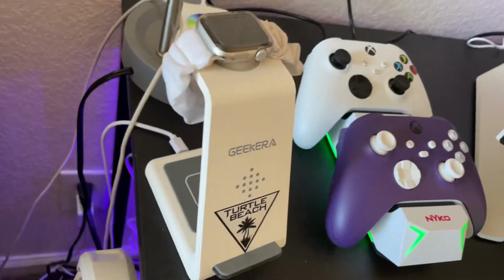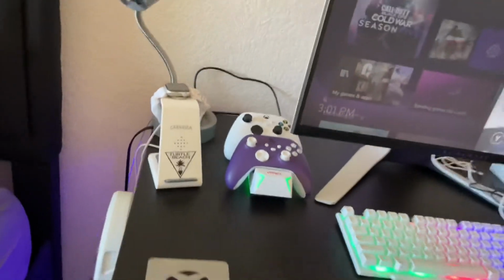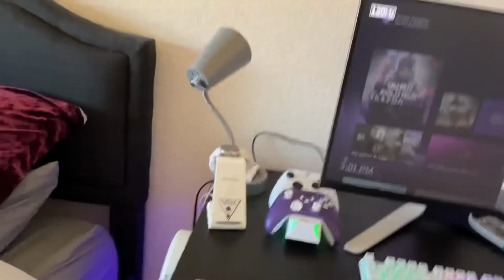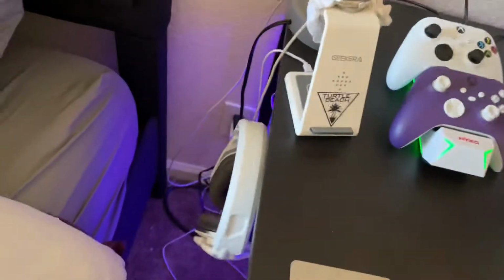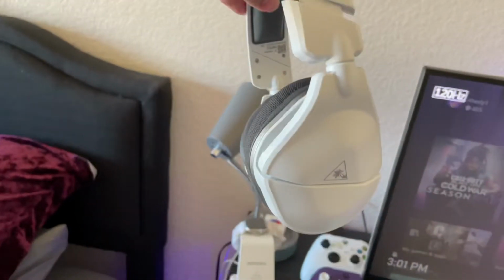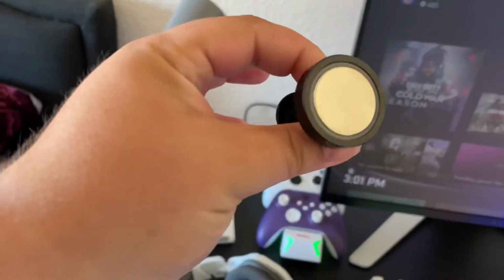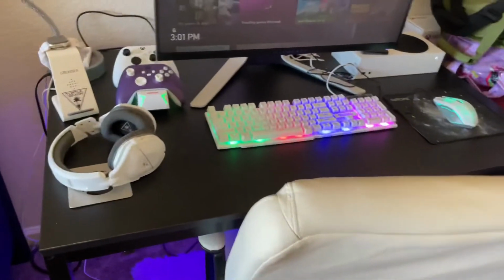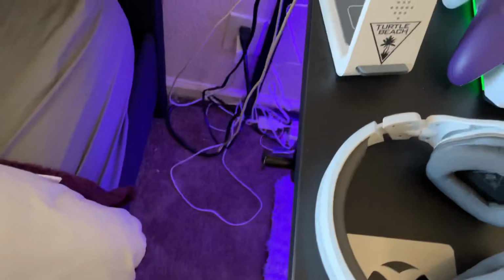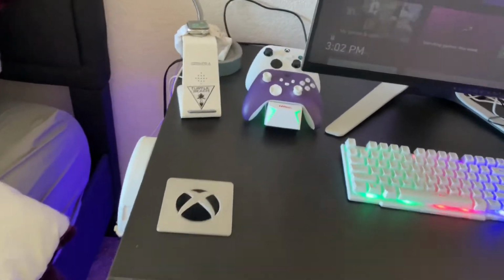Here we have just a 3-in-1 charger for AirPods, iPhone, and watch. We do have some cool LEDs under the table right there, and that can be easily adjusted with the remote. Simple little lamp here. Down here we do have the headphones. These are the Turtle Beach Stealth 600 Gen 2s. Holding them is just a simple magnet. I think this was a 2-pack on Amazon, super cheap, and the table is actually a kitchen table from IKEA, but it is metal, so luckily we can connect that there, and it makes a great little spot to hold the headset.